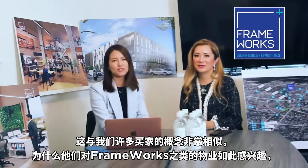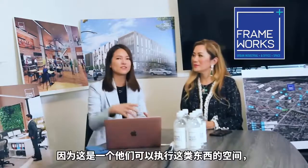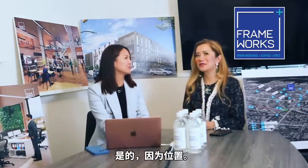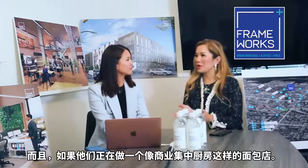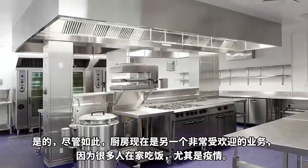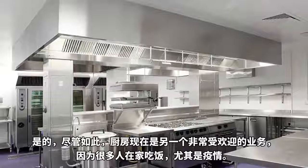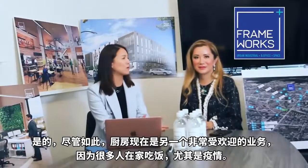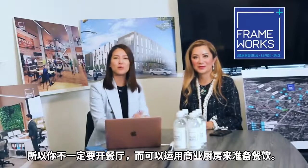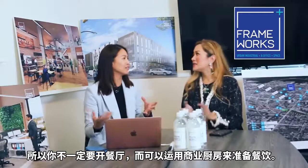So it's a very similar concept to many of our buyers. Why they're so interested in projects like this is because this is a space where they can perform this kind of business. It's definitely good for import-export because of the location. And also if they're doing bakery, like a commercial centralized kitchen. Centralized kitchen is another very popular business now because many people eat at home, especially with COVID delivery. So you don't necessarily have to open a restaurant, but a kitchen. And then catering, yes. That is another very popular inquiry we were getting.